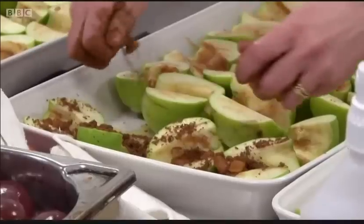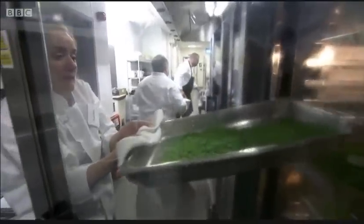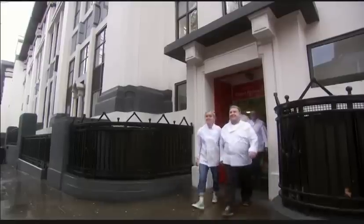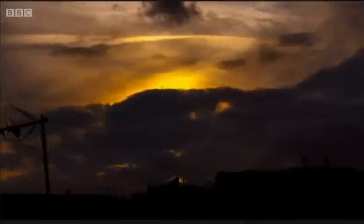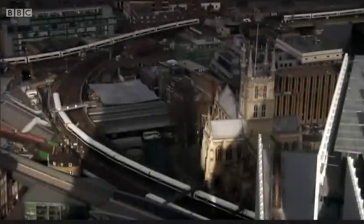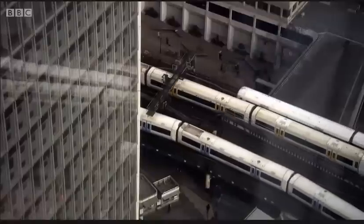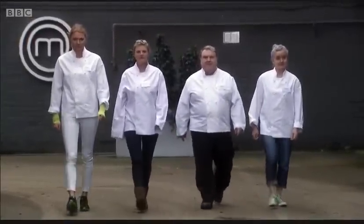I get really nervous at the beginning with the time thing, and I just think we'll never get it done. But we did. We did get it done. Today was first class. It really was. I've got mixed emotions now about our four. Today, they're going to have to raise their game.